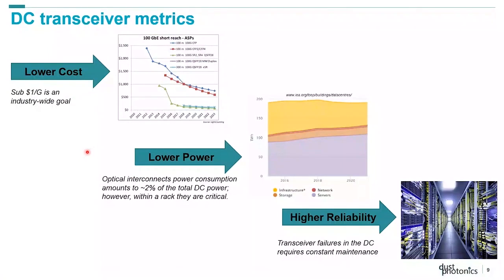Now, looking at the metrics in which we test our data center transceivers, there are 3 metrics. The most important one is the cost. Actually, the hyperscale players don't really care too much about performance as long as the cost is low enough. And there's a constant pressure to reduce the cost. You can see some typical graphs here. There's an industry-wide goal of obtaining $1 per gigabit, which is pretty difficult to achieve, especially in single mode. It's doable in multi-mode, of course, but this pressure is continuous. And this requirement, which is very strict, is actually driving the technology very fast, because we must always continuously find technologies which will actually enable lower cost assembly and devices.